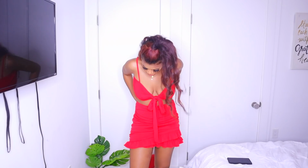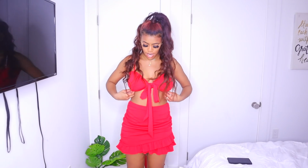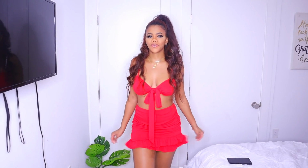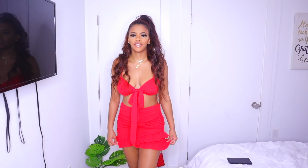Outfit number 7. So this is outfit number 7. I feel like whenever you're on vacation, you have to have some type of red, salsa action. I actually got this, y'all aren't gonna believe me, from Amazon. It's a 2-piece set. I wanted to give Wild Thoughts vibes. Got this from Amazon. She does what she needs to do.